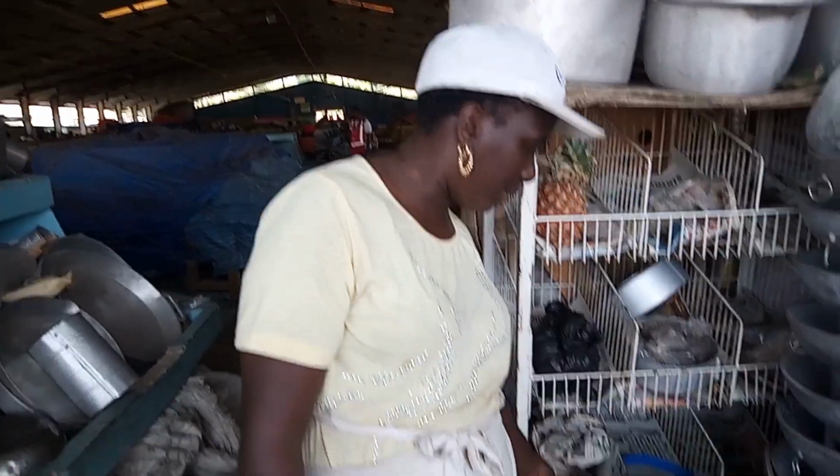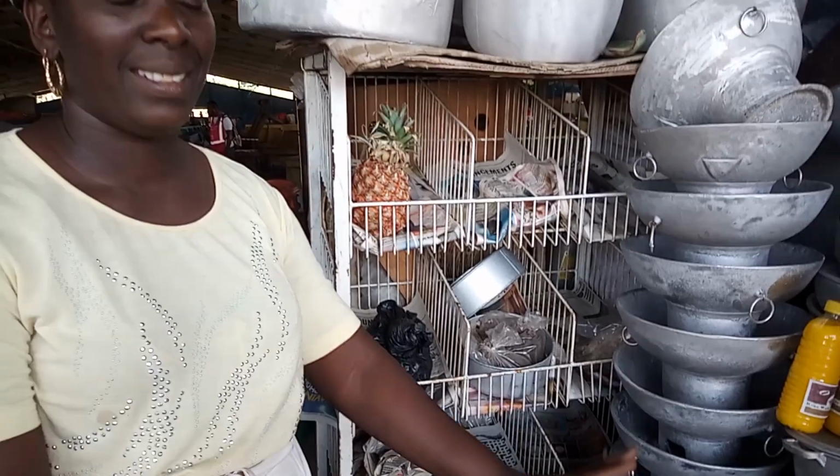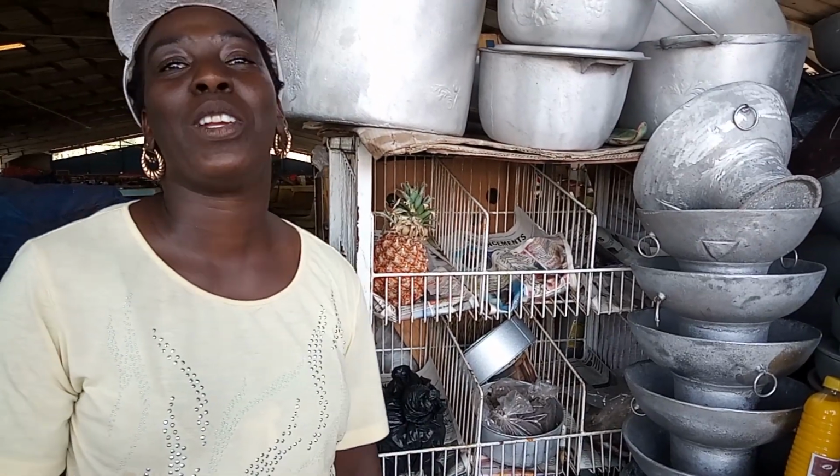Over here we have a lot of spice. But today I'm trying to clean this area to repack, but you know, a lot of work to do. But hard work leads to success. True.